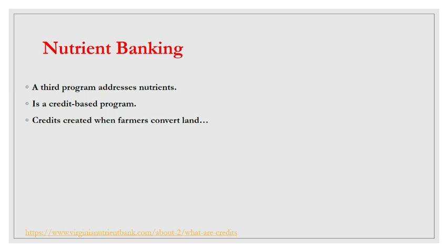But these credits are created when farmers convert their land. So, remember, Hull Springs Farm was a farm. Now it's not. So credits are created when farmers choose to convert their land from crop or hay production to land that's going to remain basically untouched. So basically you're choosing to set aside your agricultural operations, right? And let your land just kind of go back to natural. So that creates nutrient banking.